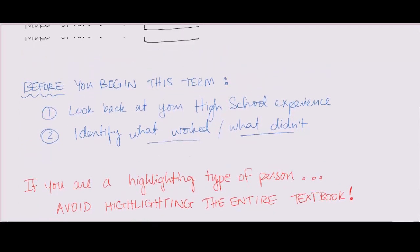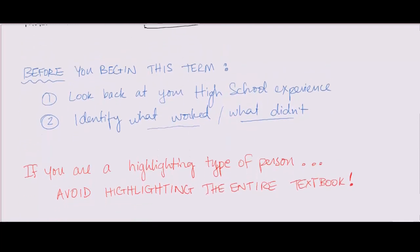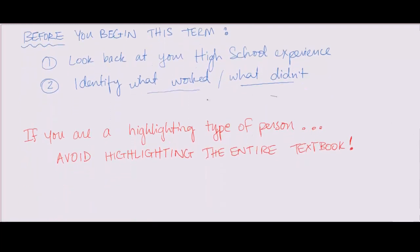Now, one thing I did find in a couple of my peers is if you're one of those people who buy a textbook, you buy it brand spanking new, you pull out a highlighter and you just go crazy. You just highlight every word that you possibly come across. I mean, the moment you open the textbook, you start and you just highlight continuously. It's one continuous highlight till the end of the textbook.